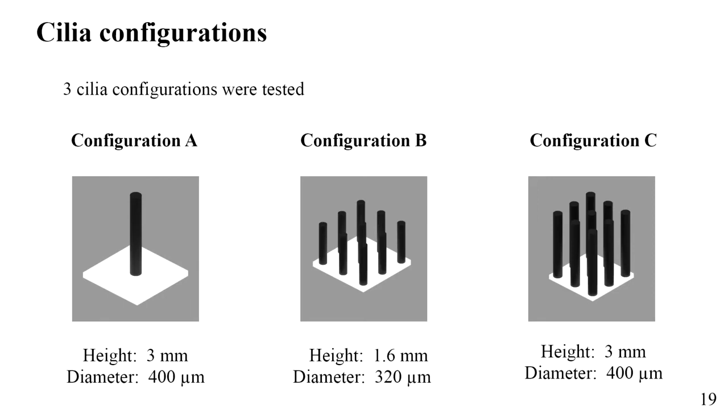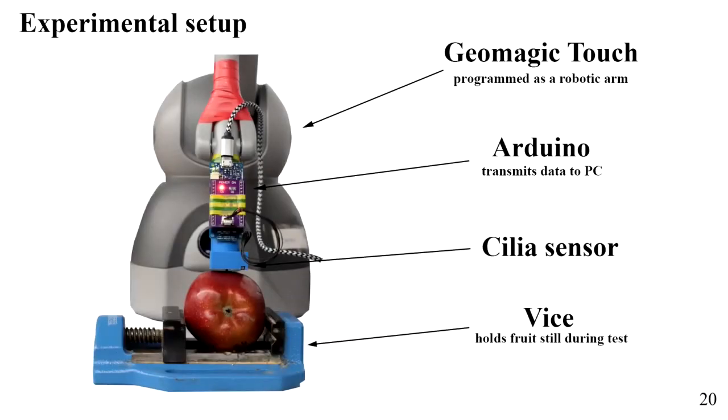3 configurations were tested for this work. One using a single 3 mm high by 400 micrometer diameter cilia, another using a 3x3 cilia matrix with 1.6 mm high and 320 micrometer diameter, and another using the same 3x3 cilia matrix with 3 mm high and 400 micrometer diameter cilia. This device was attached to a Geomagic Touch haptic interface, programmed as a robotic arm, which will perform the movement of the sensor on the fruit.